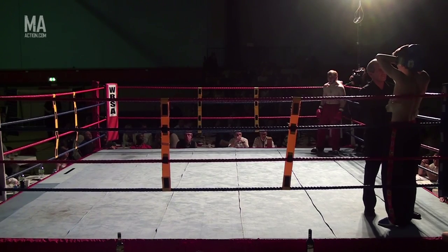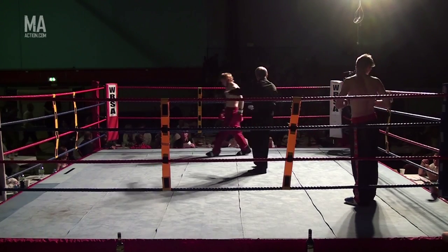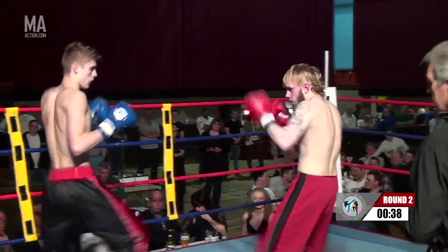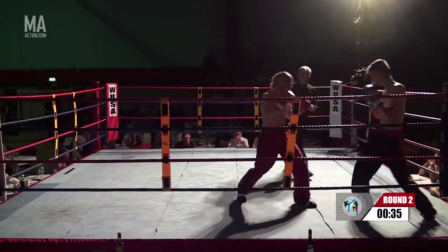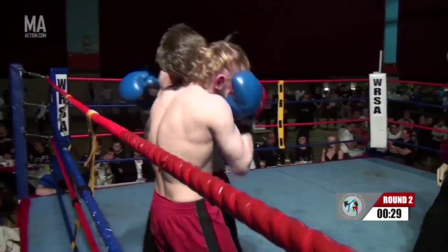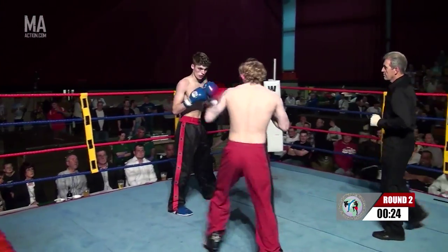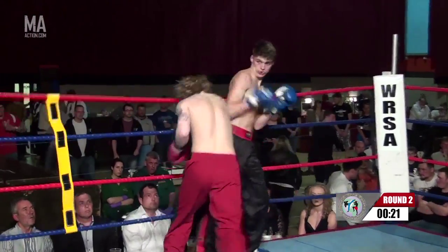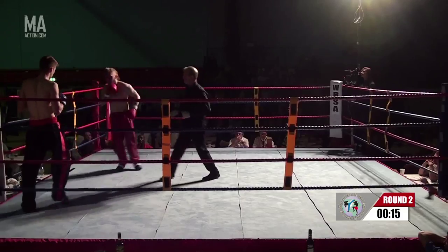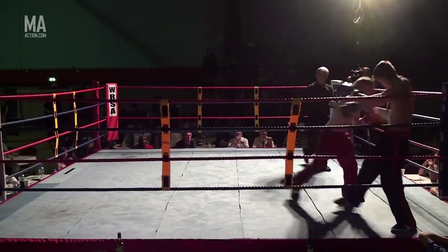And with the style of the red corner, you are going to get things like that. I'm surprised we haven't had more clashes of heads the way he's bullying forward. But being the shorter guy, that's the way he's got to fight to get inside. And I'm sure if the blue corner had used his reach, he'd find the fight a lot easier. Yeah, I'd agree with that, Stuart. Also, I think the blue corner being a southpaw, that also tends to bring the fighters a little bit closer.